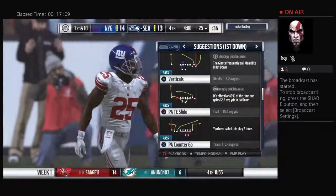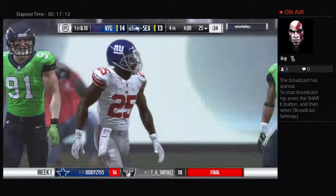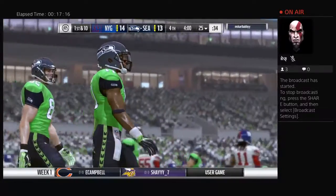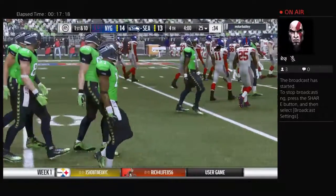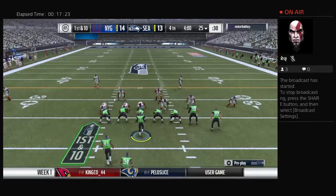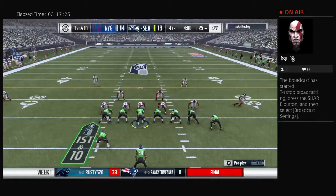Seattle now ready to march out on the field. And last time able to get 3. It's not what they wanted. They wanted 6, but they got at least something. They mustered something out of the drive. They'll take it. I like the way you've described it. Not ideal, but they'll take it. Anything to put some points on the board.